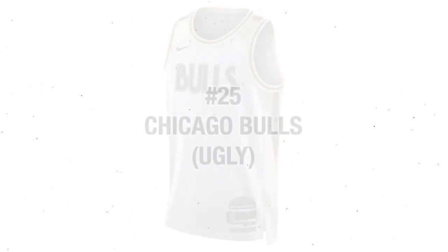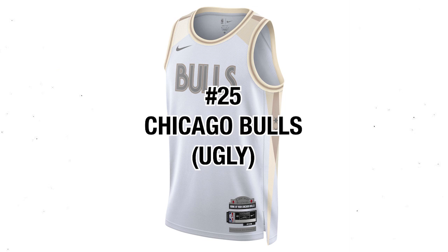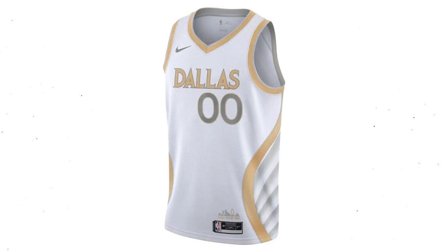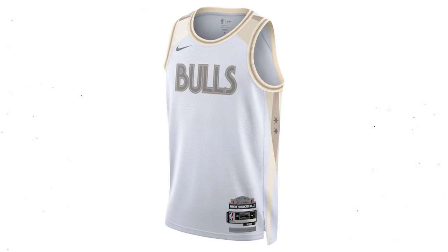As the last team in this tier, we have the Chicago Bulls. To start, this is just a completely recycled design from not their own team, but from the Mavericks, who wore this in 2021. Like almost a complete carbon copy. Second of all, why do the Bulls have a gold jersey? There's absolutely nothing gold about their team or their branding. Now or ever. It just doesn't make any sense.